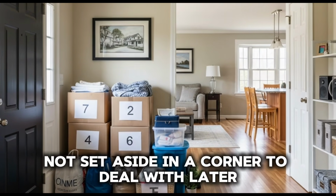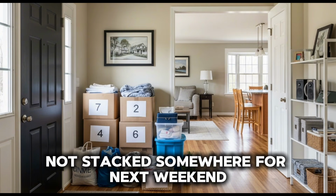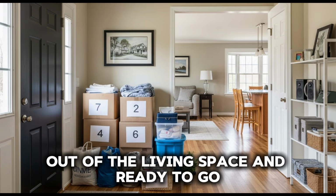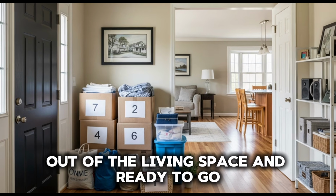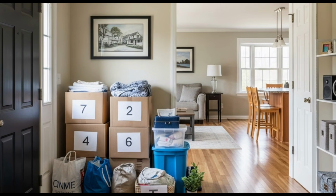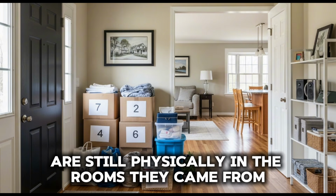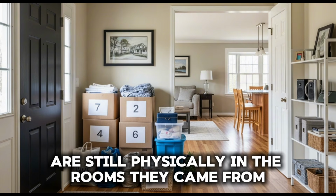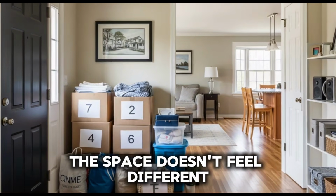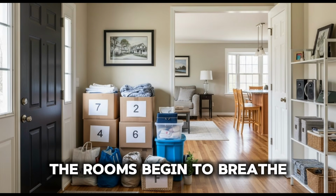Throughout all of it, the staging area near the door is accumulating everything that's leaving, not set aside in a corner to deal with later, not stacked somewhere for next weekend, out of the living space and ready to go. That distinction matters more than it seems. As long as the things you've decided to release are still physically in the rooms they came from, the space doesn't feel different. The moment they move to the staging area, the rooms begin to breathe.